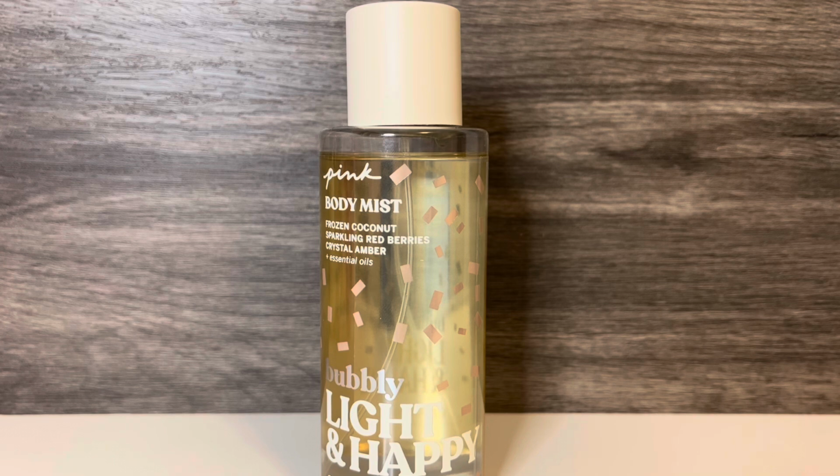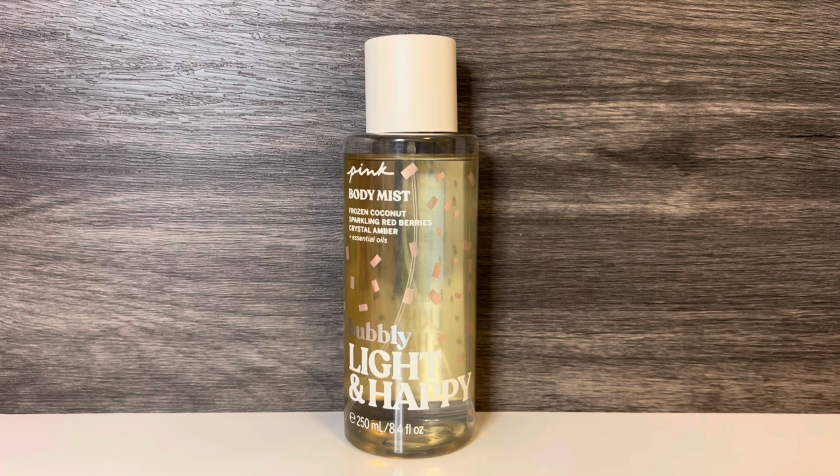I get a bit of the coconut, but it's pretty soft, and it's more fresh than creamy, but it does have a little sweetness. And I feel like the amber gives it warmth, and it's not quite powdery, but it sort of feels like there's a dusting of sweetness. To me, this is a fruity berry scent topped with coconut that has both a sparkling and ambery quality.